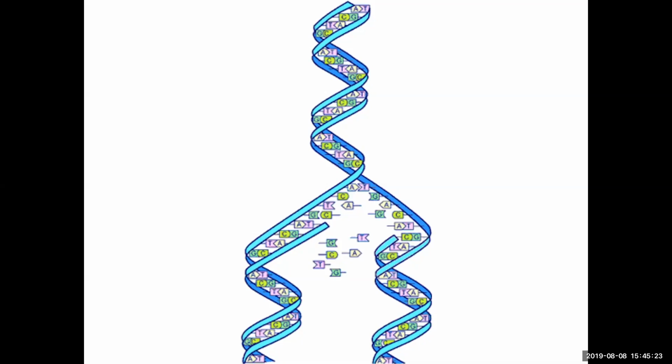And Franklin, who was working on this, not only was she a woman, but she managed to get cancer and die before the Nobel Prizes were awarded. And the Nobel Prizes are only awarded to living people, and so they wouldn't give Franklin a Nobel Prize, which of course I think is bad because she's the one that actually discovered the structure.